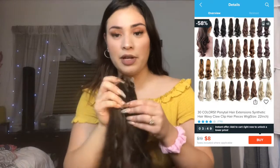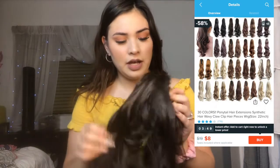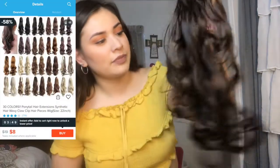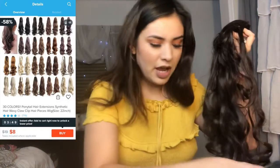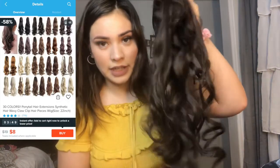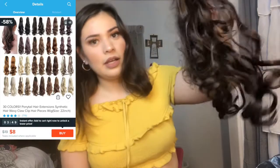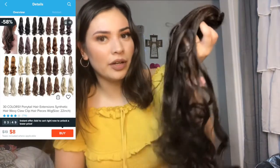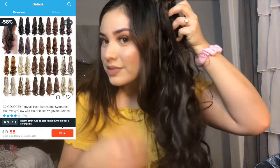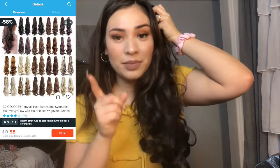This is another one of the items that I actually opened already, as you can see, because it's a little despeinada, you know. But if you brush it, it's gonna be way cuter. I actually haven't worn it. I just opened it and it was a little bit more curly, and it's my hair color, so that's a plus.